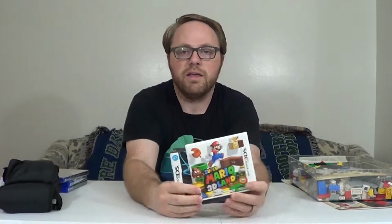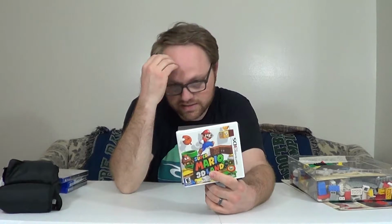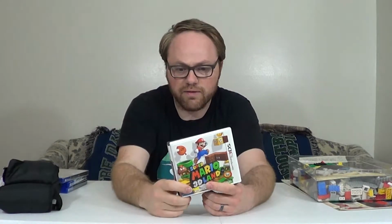I mentioned in the pickup for this 3DS haul, the lady had a stack of 12 games. She would not budge on the price at all. She wanted $50 for all 12. There were a lot of games in there that I just didn't care about, didn't want.